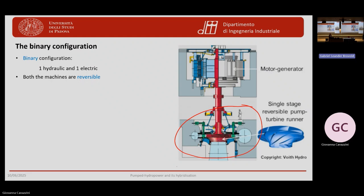It means that it could work both as a pump and as a turbine. But you have to reverse the rotation direction. So if it has to pump, it rotates in one direction. If you want to start generating, you have to stop the machine and rotate in the other direction. And the electric machine follows you. So if you are pumping, it works as a motor. If you are generating, it works as a generator.